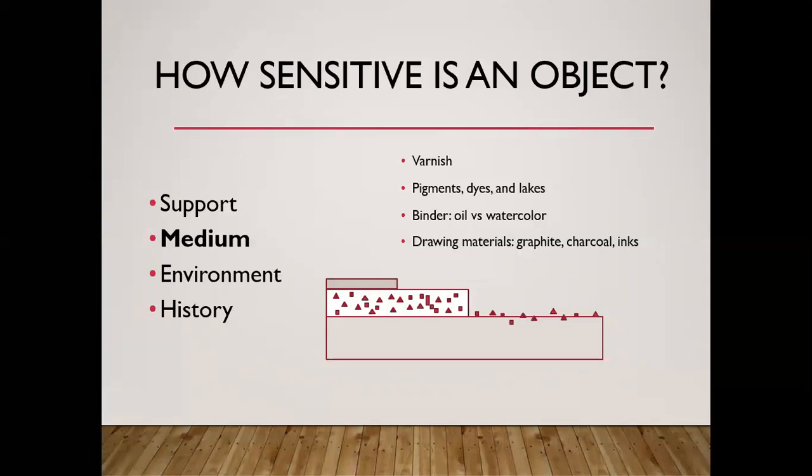A lake is a dye that has been bound onto a colorless particle. So it acts like a pigment in that it's a particle, but it's more likely to be light sensitive because it's a dye.